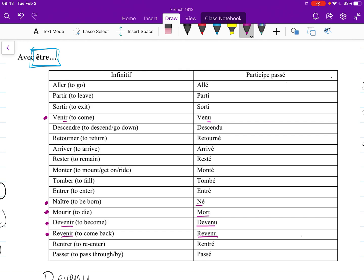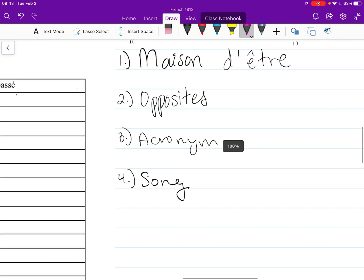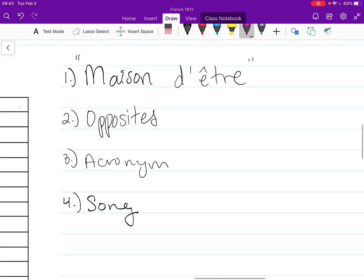So once again, how do I choose between avoir and être? I can memorize this list in multiple ways. Some people have a favorite way. One way is to look at the maison d'être. You can look this up on the internet, or there's an image in your book. The maison d'être is basically literally a house, maison, and it is about être. It's a play on words with raison d'être, which means your reason to be.